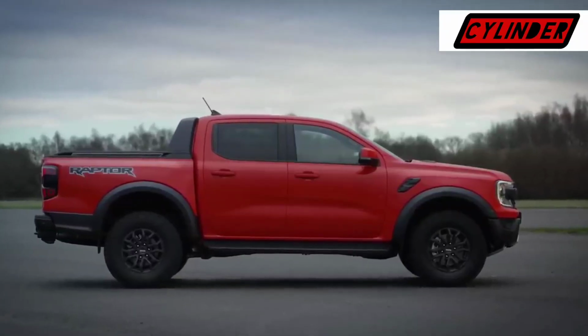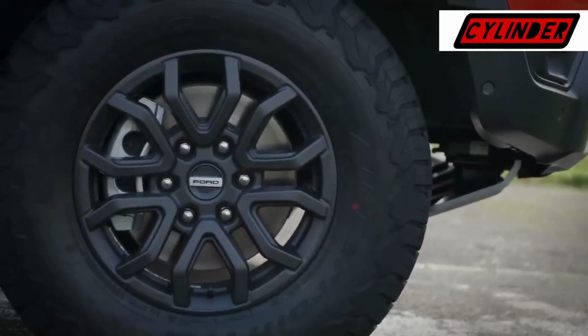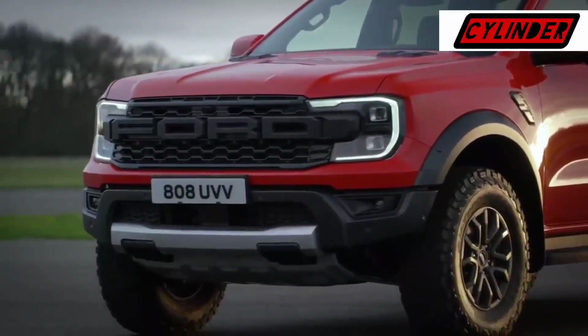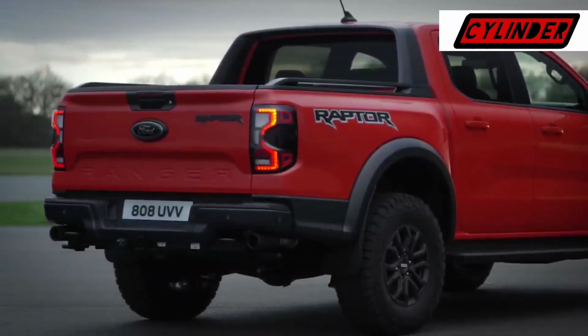Flared fenders cover a choice of two muscular 17-inch wheel designs, each wrapped in Raptor-exclusive high-performance off-road tires. Functional air vents, aerodynamic elements and strong, grippy cast aluminum running boards help enhance the truck's looks and functionality.